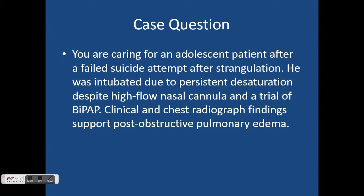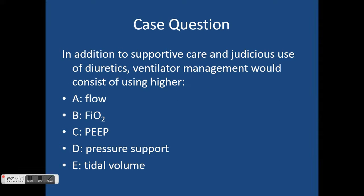All right, next case, you are caring for an adolescent patient after a failed suicide attempt by strangulation. He was intubated due to persistent desaturation despite high flow nasal cannula and a trial of BiPAP. Clinical and chest radiograph findings support post-obstructive pulmonary edema. So, in addition to supportive care and judicious use of diuretics, ventilator management would consist of using higher flow, FiO2, PEEP, pressure support, or tidal volume.